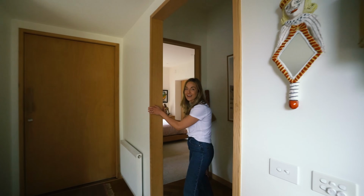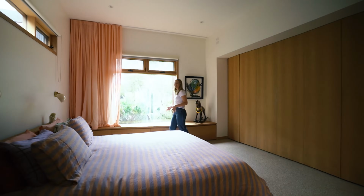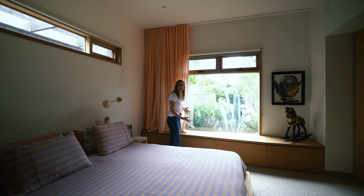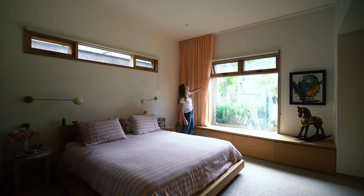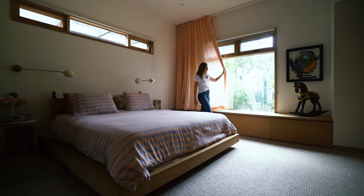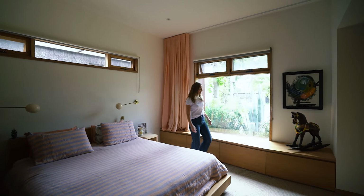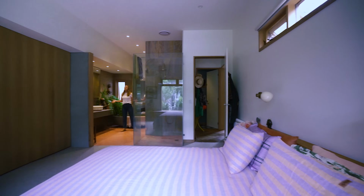So here we have the master suite. This room has a lovely energy to it. I love the fact that it's got this beautiful kind of frame out to that front garden. And this pop of peachy pink sheer curtain. I love this falling from the ceiling to actually accentuate this lovely, well, it's a window seat, but there's also built-in cabinetry as well here. It just has a lovely feeling, a lovely sense to it. Very, very playful. And this master suite, I say suite because it actually brings you into this open ensuite area.